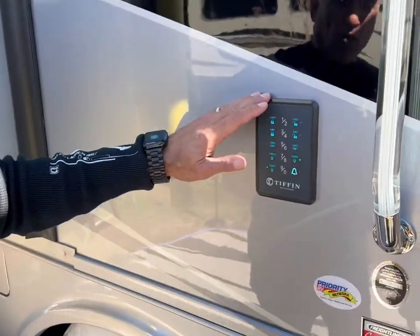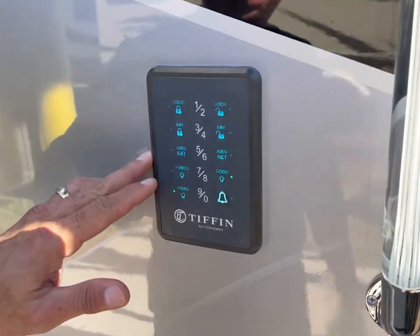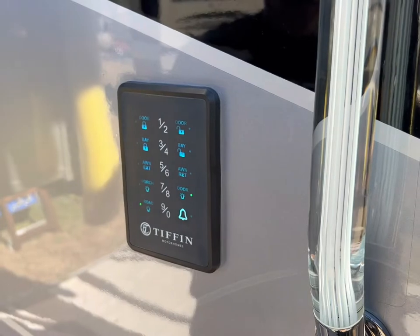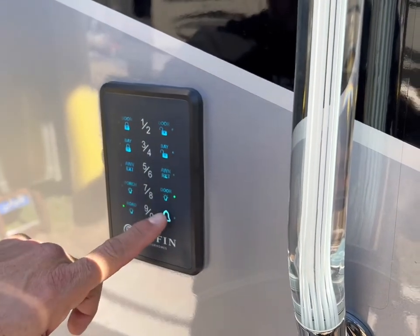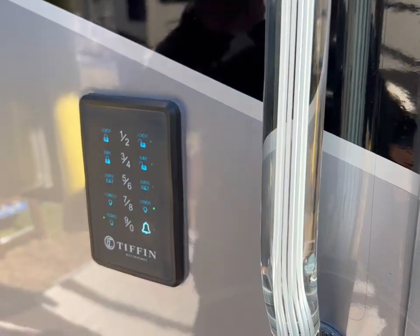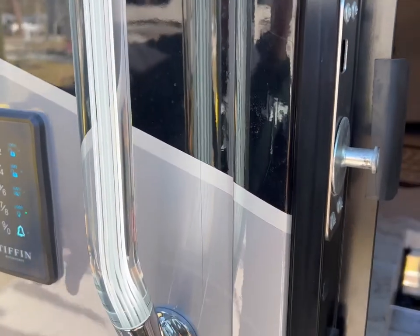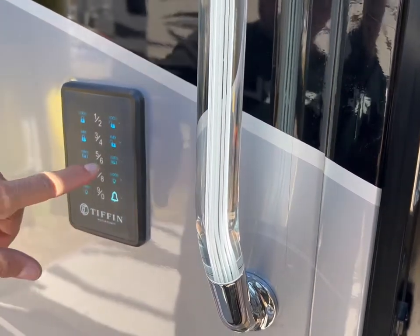With this panel here, you can unlock it and lock your door. You have a special code, or you can ring the bell if the door is locked and we're in the back. You hear it inside? And this controls the light, the door light, anything you wanna do, the awning.